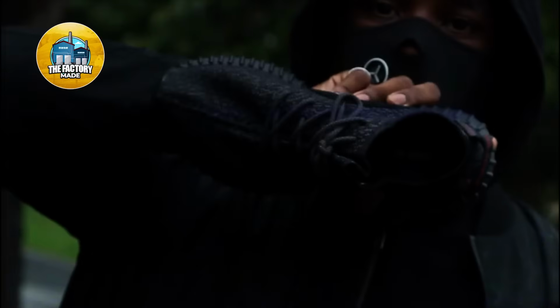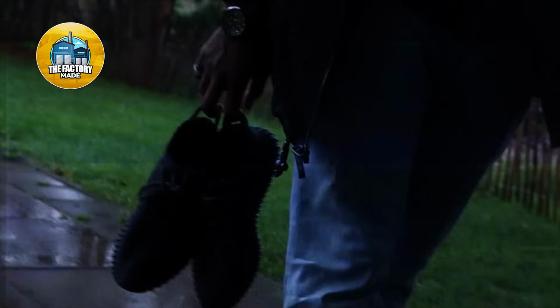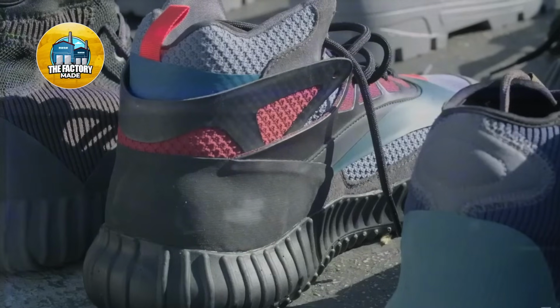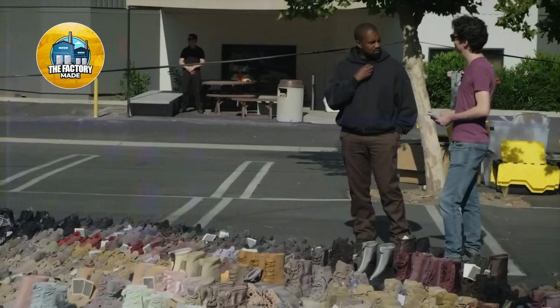Are they crafted by robots, a secret society, or Kanye West himself stitching away in a lab coat? What does it take to transform Kanye's wildest ideas into a shoe that's both futuristic and functional? Stick around because what goes into making Yeezys is just as mind-blowing as their price tags.